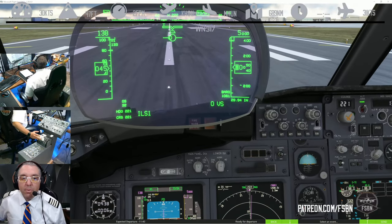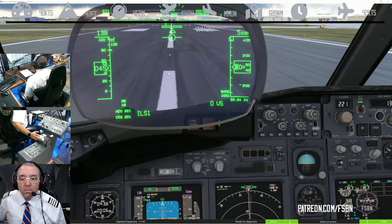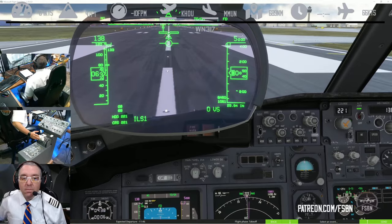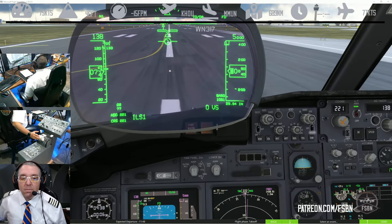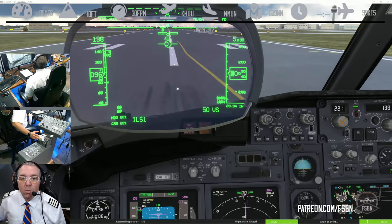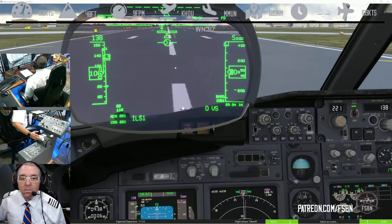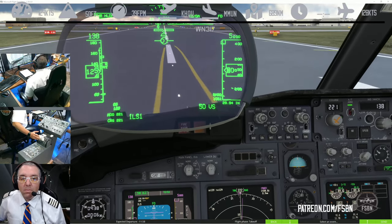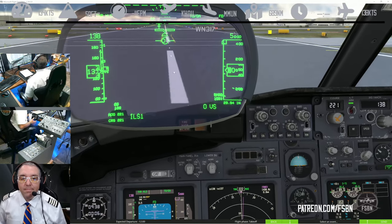Now we're on a climb one profile just because we're so dang light. Okay, I got 80 knots and we're going to go ahead and cross-check. Houston, Traffic Southwest 305 is lining up and waiting runway 22 Houston. We'll go. Rotate.